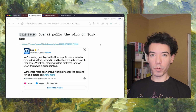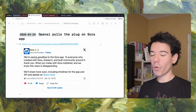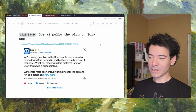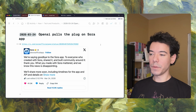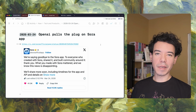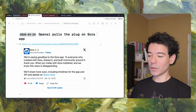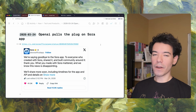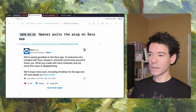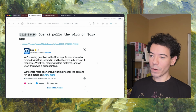Next up, OpenAI pulls the plug on their Sora app. Maybe you got a chance to use it yourself, or you saw a bunch of these AI slop videos that were flooding social media when it first came out. People using copyright IP like Pikachu and Mario and Disney characters in all kinds of compromising situations. And they had that whole legal debacle where eventually Disney, I believe, signed some sort of an agreement so they could use their IP inside of the Sora models. I don't know if it was just in the Sora app or in their model generally. So we'll see what happens with that.